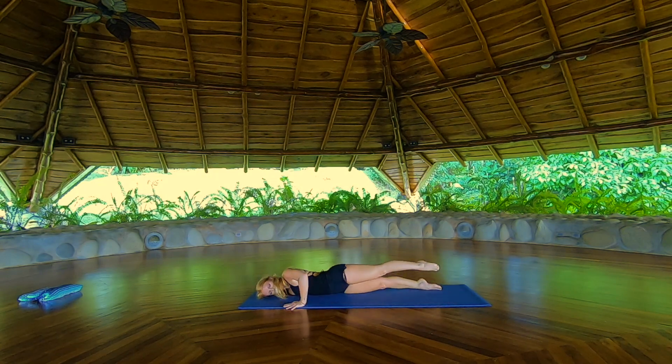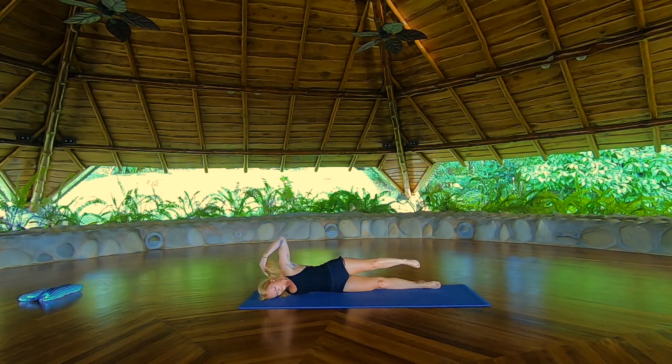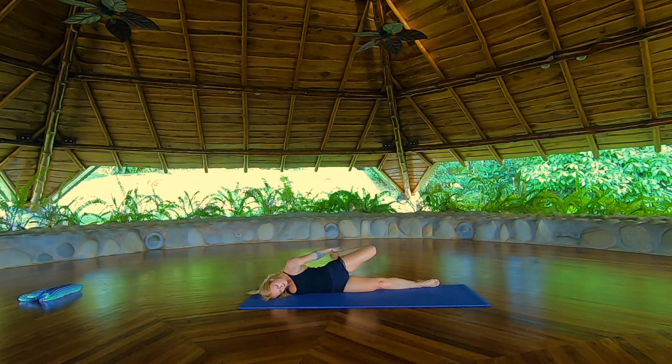From here, when you're ready, bring the right arm out to the side in line with the shoulder, roll onto your right hand side, and then take hold of the top leg and kick back for a half bow pose. You can look up and over the top shoulder if you wish. Really pressing the hip forwards, rotating the top shoulder back.